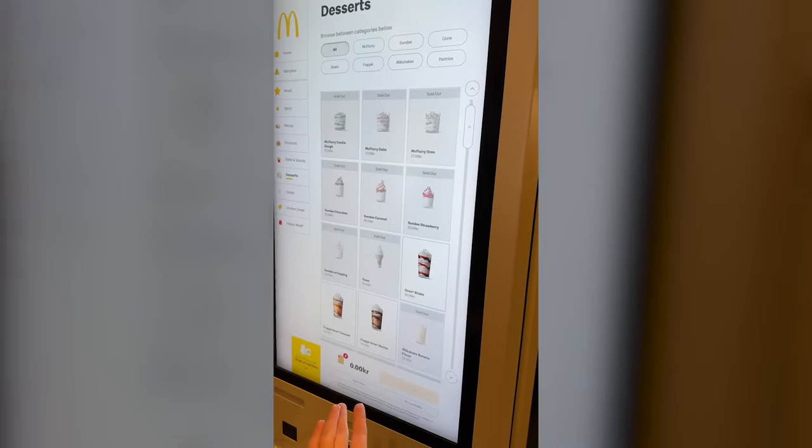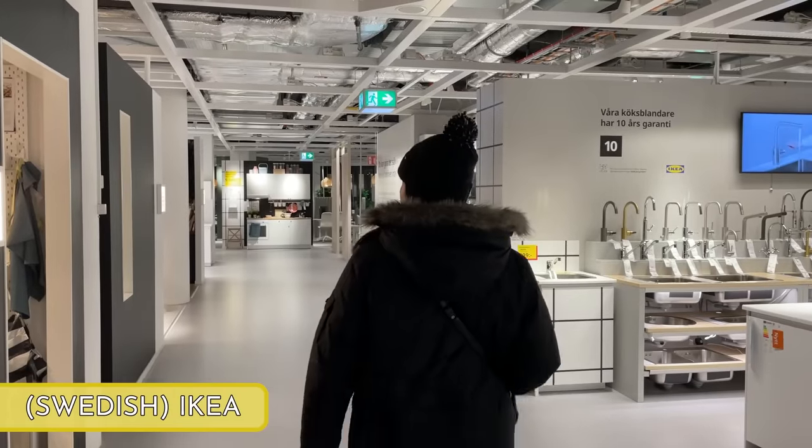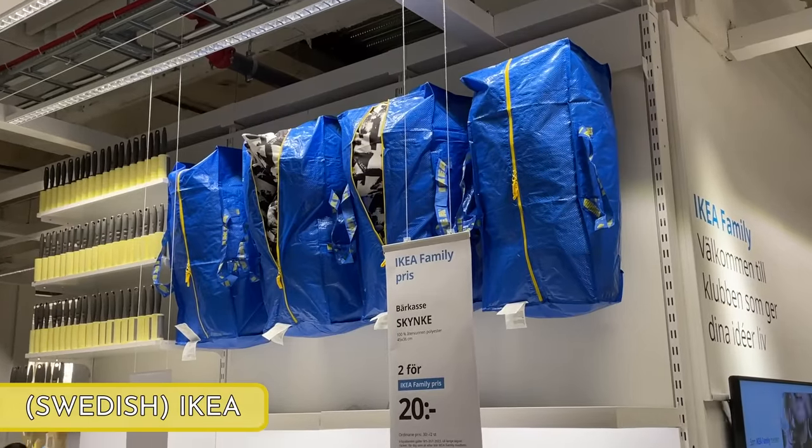The ice cream machine's not working here either. Oh, no. As well as a Swedish IKEA. It's like a city IKEA, so it's not like a full IKEA, but we had to come see it. Just to say that we had been to an IKEA in the motherland. We're looking for the cafeteria. We are. We're not hungry. No. We just want to see it. Verify that the meatballs are here.